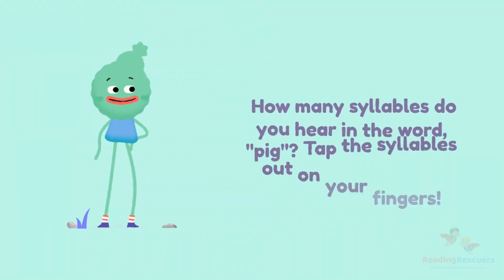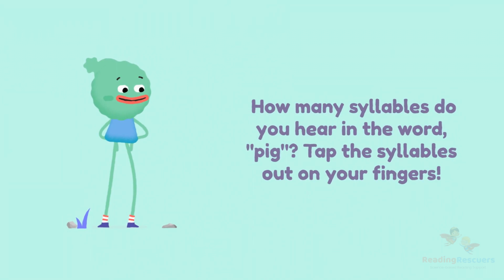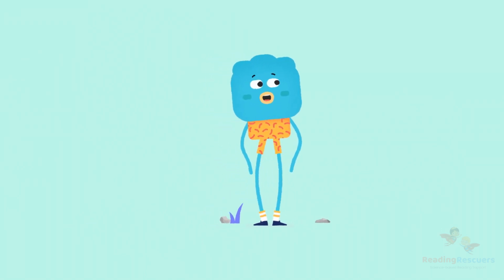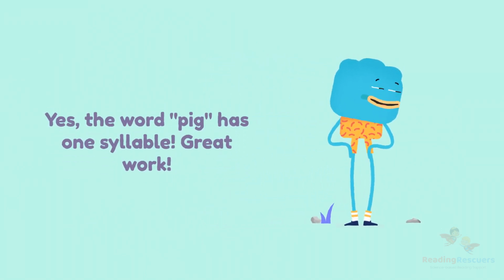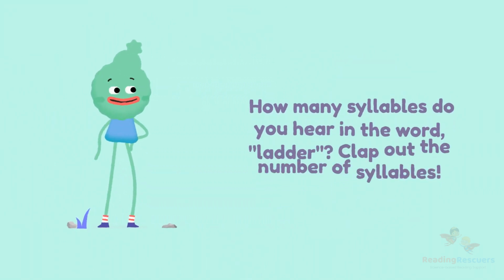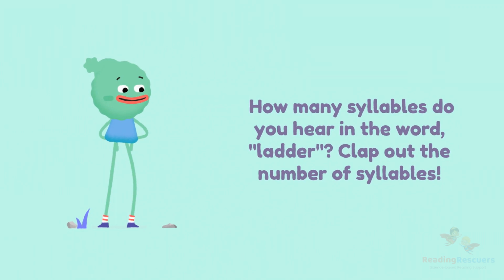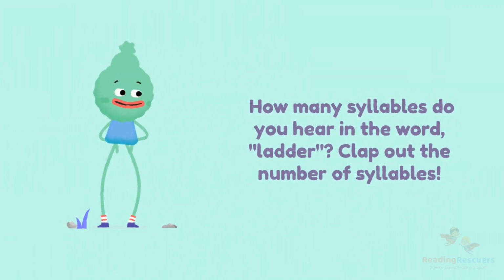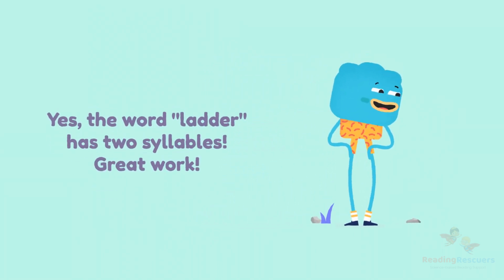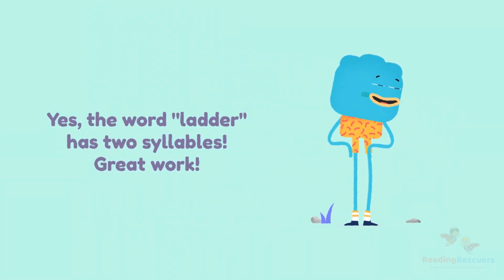How many syllables do you hear in the word pig? Tap the syllables out on your fingers. Yes, the word pig has one syllable. Great work. How many syllables do you hear in the word ladder? Clap out the number of syllables. Yes, the word ladder has 2 syllables. Great work.